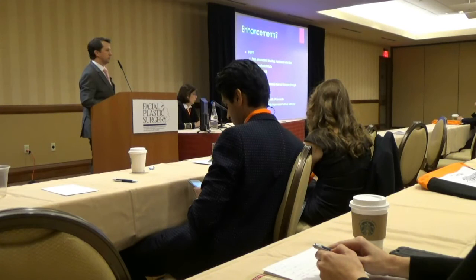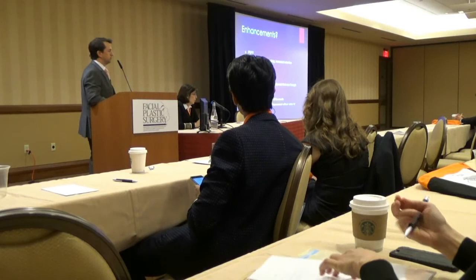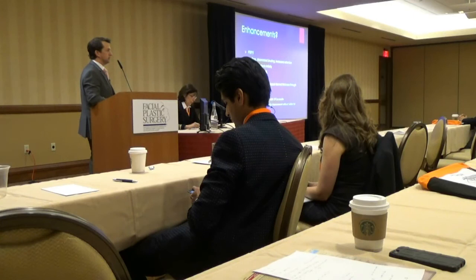So any enhancements for the future? We've actually begun to use PRP with fat transfer procedures in a ratio of about 10%. So I'll use about 1 cc of PRP to 9 of fat. Anecdotally, I think there's maybe a little bit of improved retention and decreased swelling and bruising. Either way, it's certainly been in the past year that I've been doing it. I haven't seen any sort of turbocharging of the effect, which is a concern. I was happy with the retention that we had. I was mainly trying to decrease the downtime, trying to cut that second week down.